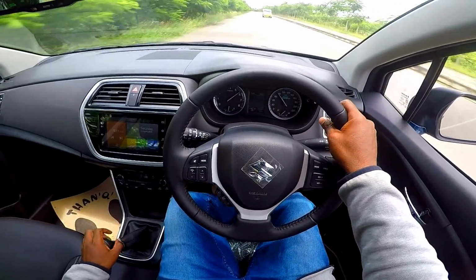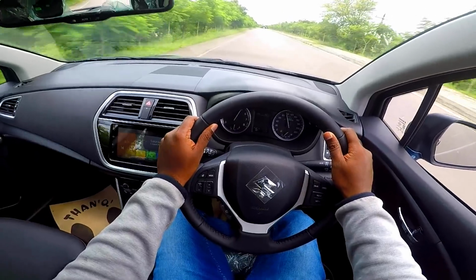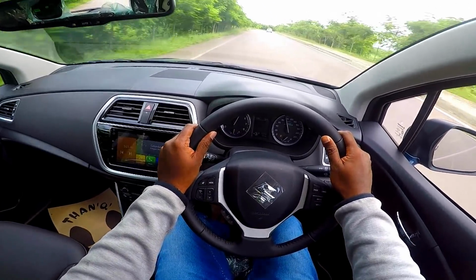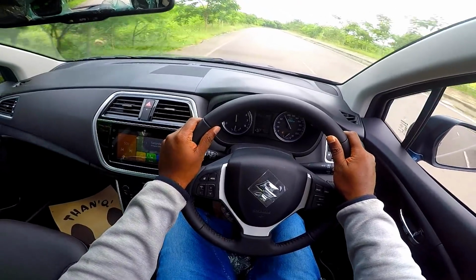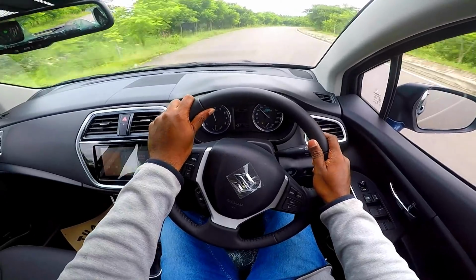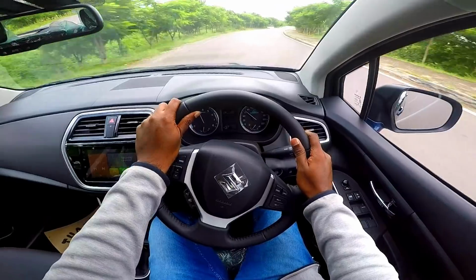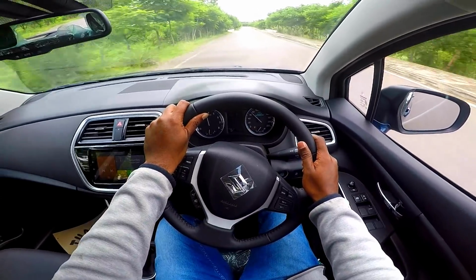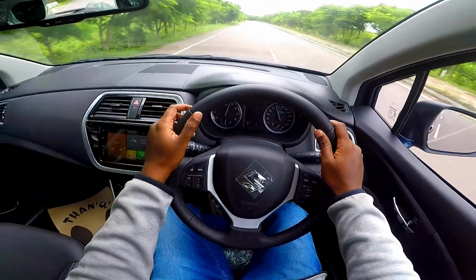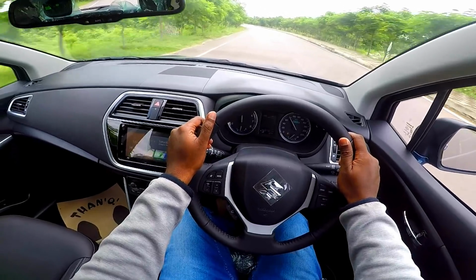Whoa! Here, the revs. Wow! This is surprising, the way the car is revving. And let's just tackle a corner here, slightly doing around 65 kilometers per hour. Wow, very clean, refined engine, very sure-footed.